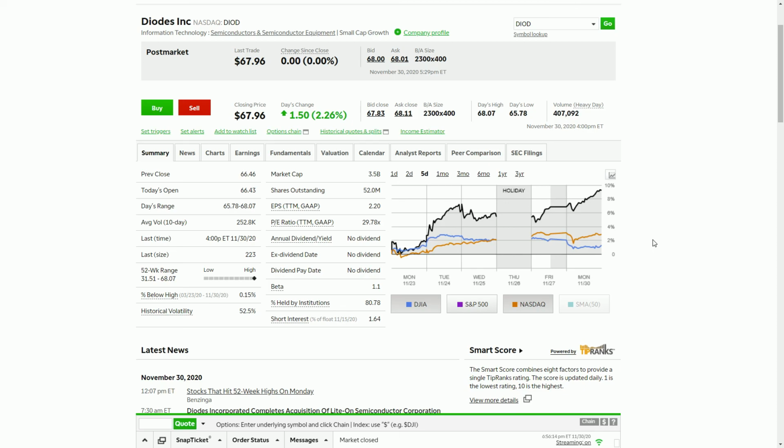So this is what I'm looking at. These are some of the stocks that I'm watching. Feel free to check them out, and if you think they're worthwhile, then build a position. Although I am not a financial advisor, this is just my opinion.